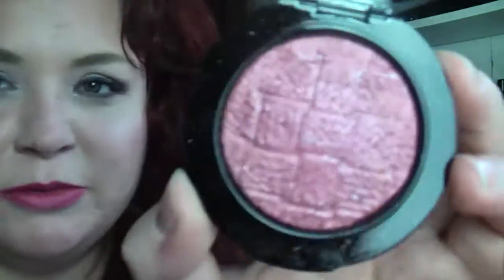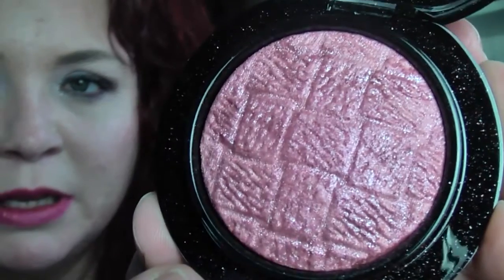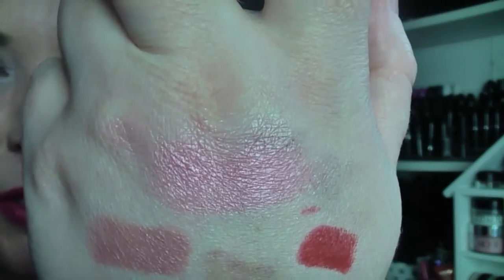But the blush itself is really, really pretty. I couldn't resist the blush. That's what it looks like. And that's quite a heavy swatch of it, but it's got a nice glow to it, so you could literally put this on and not put a highlighter on. It's a really pretty pink, and I really, really like the colour, but I just really deeply dislike the packaging. Not happy at all with that.